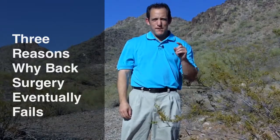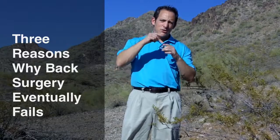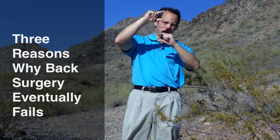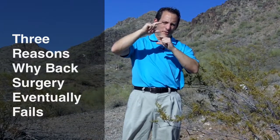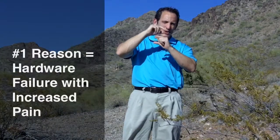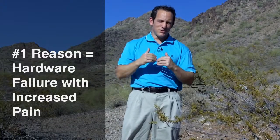Number one, the hardware breaks or it gets loose. Surgeons will put in hardware in the levels that they're going to fuse. Let's say it's an L4-L5 surgery. Here's L4, here's L5. You want them to weld together. You want the bone to expand the area so that there's no more movement. In order to do that, they often put hardware in, screws and rods, to keep the levels from moving until the biology fuses and it welds together bone to bone.